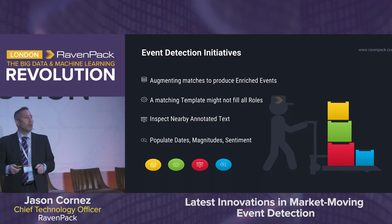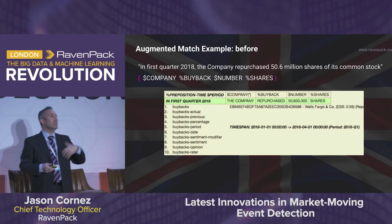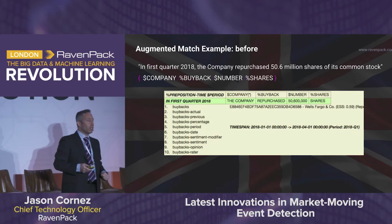All right, so let's see. Okay, here's an example sentence and something that matches. Company buyback, some number of shares. And you can see that that sentence will match. The company repurchases so many shares.